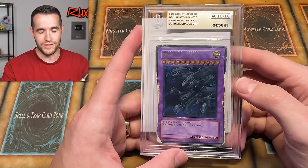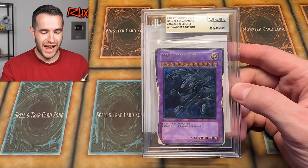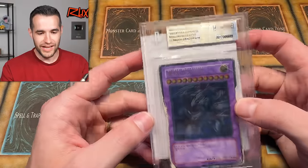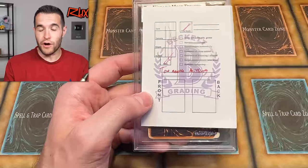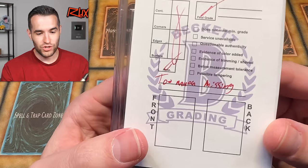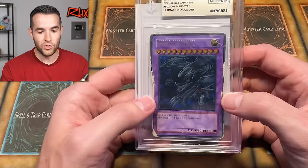I was hoping that they would grade these and just give me negative ones or whatever. It'd be really funny. So unfortunately, the Blue Eyes Ultimate Dragon was not technically graded, though it is in a slab, which is actually kind of hilarious. Now we have this just eaten card in a slab. So unfortunate, but this is what will happen. So this is good info. If you ever try to grade a card that looks like this, they're going to say too much missing. That's what they're going to say. Straight from Beckett themselves. Too much missing. That's the wise words of Beckett Grading Services.